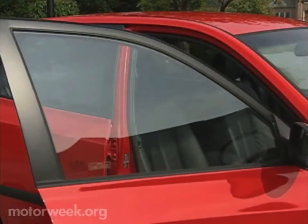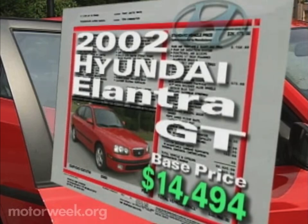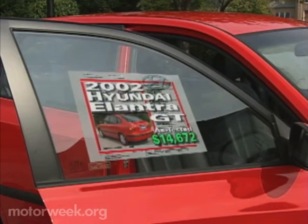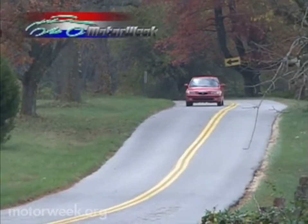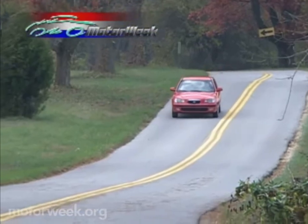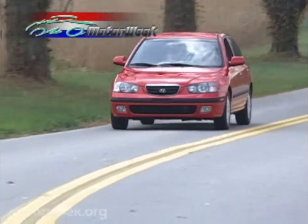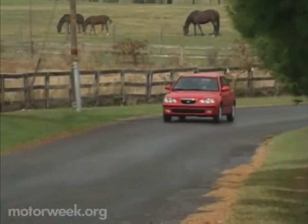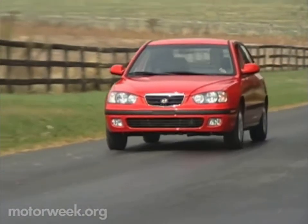Base price for the 2002 Hyundai Elantra GT is just $14,494. Our tester, which came with floor mats but no major options, rang up to $14,672. Factor in Hyundai's heavy-duty warranty, which includes limited bumper-to-bumper coverage for 5 years or 60,000 miles and 10 years, 100,000 miles of limited powertrain coverage, plus 5 years of free 24-hour roadside assistance, and the Elantra GT looks even better. Hyundai's latest marketing slogan is, "Seeing is believing," and it fits.